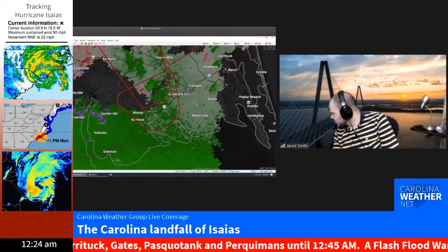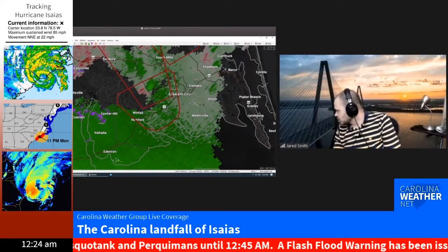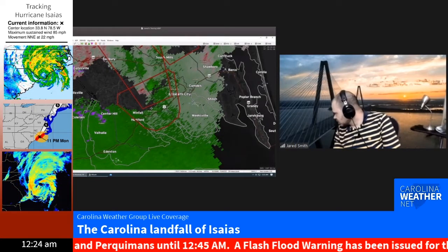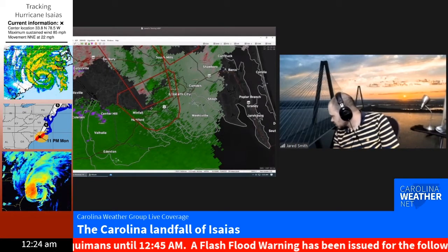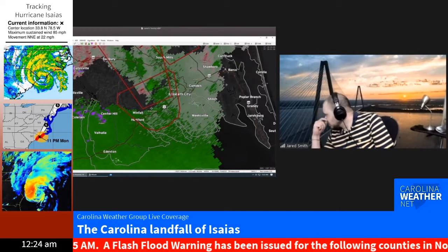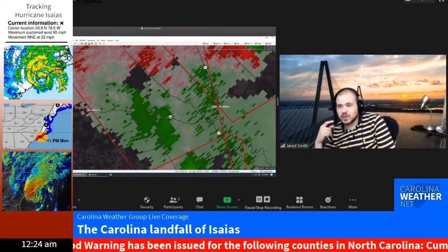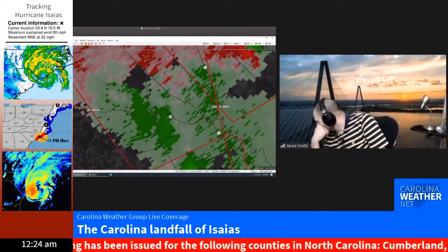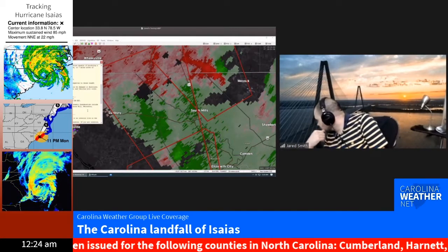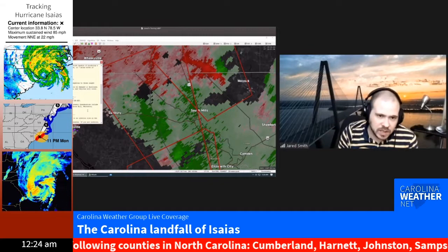Looks like that's the path that it's going to follow between Sunbury and South Mills. Let's see if we can get any more specifics here on this. So this is going to be near Morgan's Corner around 12:30, so that's in about 6 minutes, and Sunbury and Corapeake around 12:45. So again, that's your ETA from the Weather Service on this.